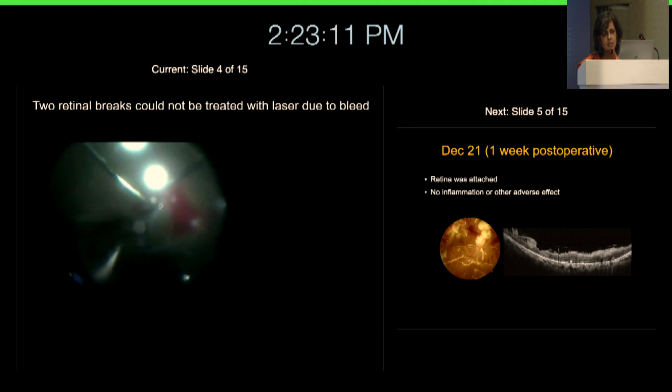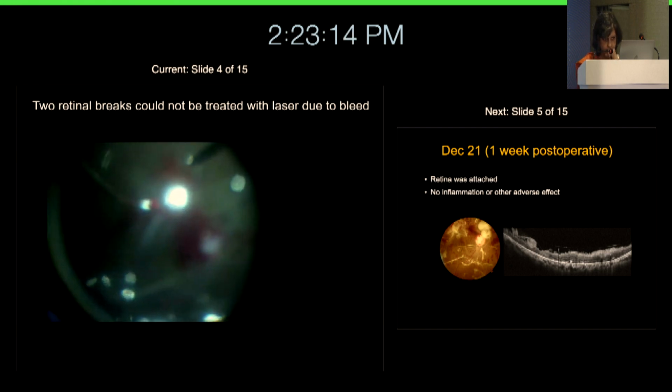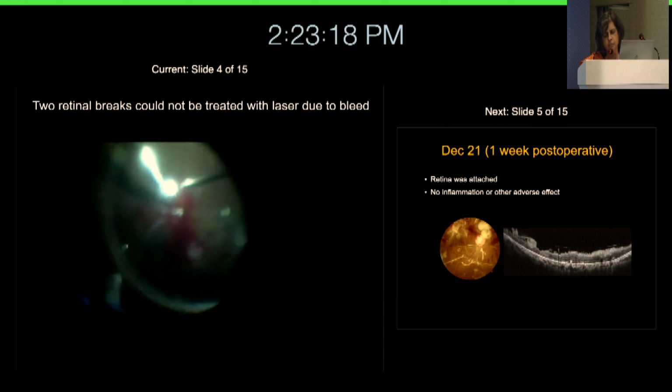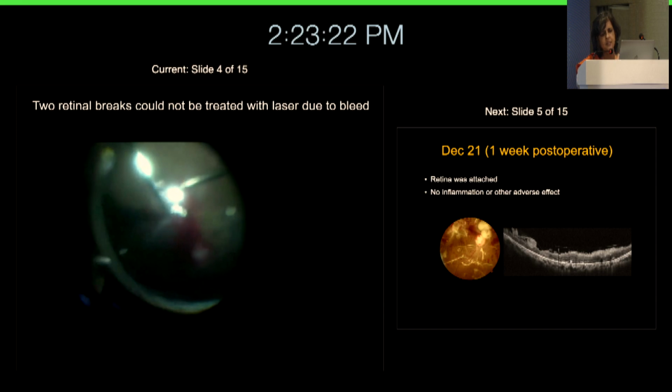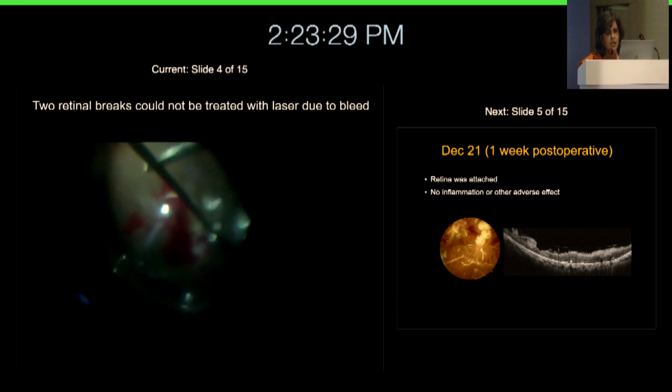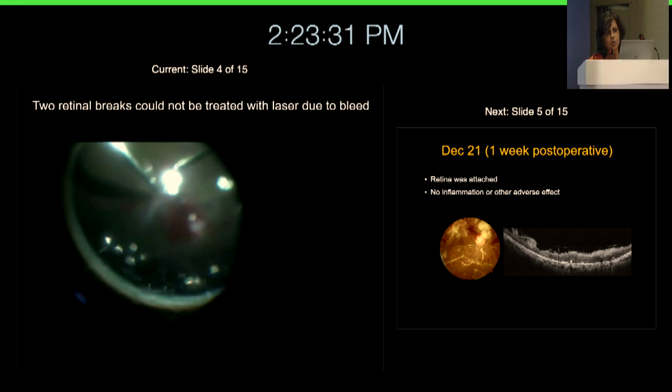So we did a fluid air exchange and tried to remove the blood, but the view was too poor and laser could not be done through the blood. There are two breaks in that area which need treatment. So after several attempts, I thought that maybe in any case we would lose the eye.